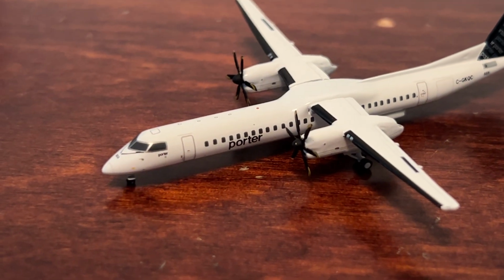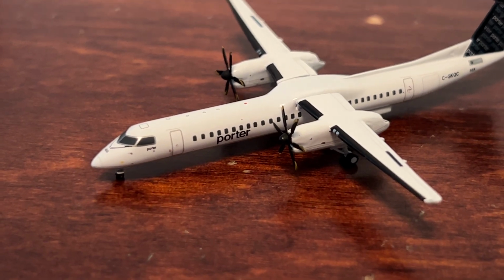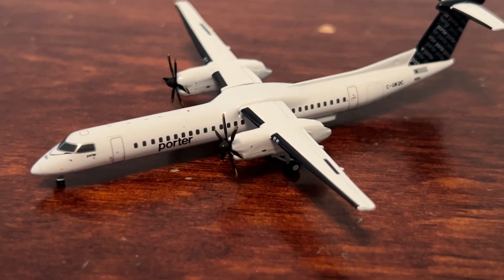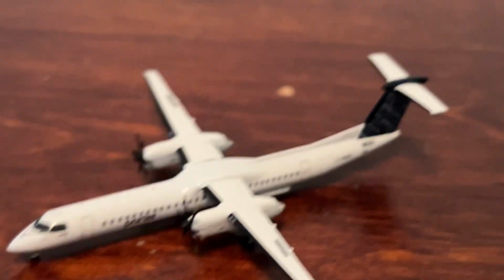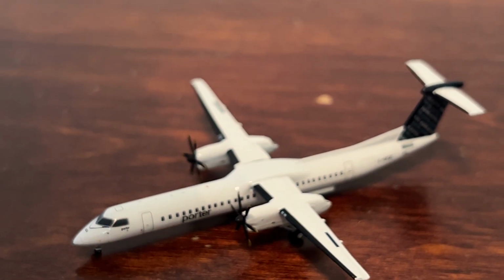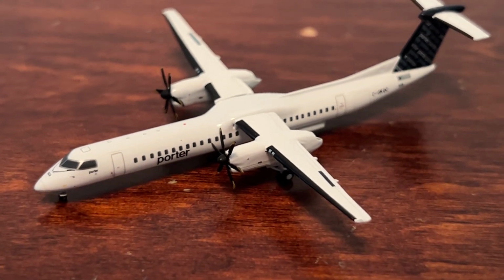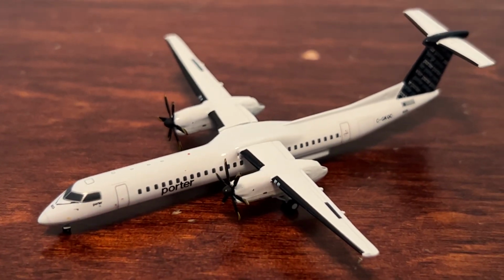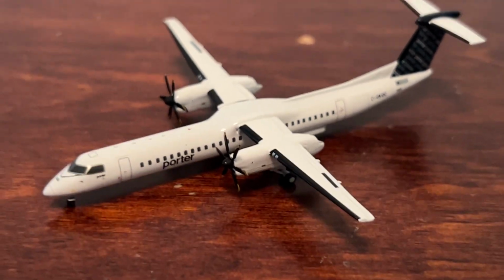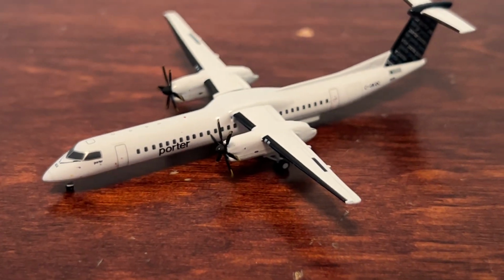So we have our cockpit windows up there, windshield wipers with Porter underneath the flight deck windows, the boarding door, the Porter titles, your two engines. I don't even know what engine these are. These are some type of Pratt & Whitney's, typical turboprop engines. Then you have your anti-ice or de-icing boots on the forward edge of the wing. So basically they inflate with air and they shed any ice that's built up on there.